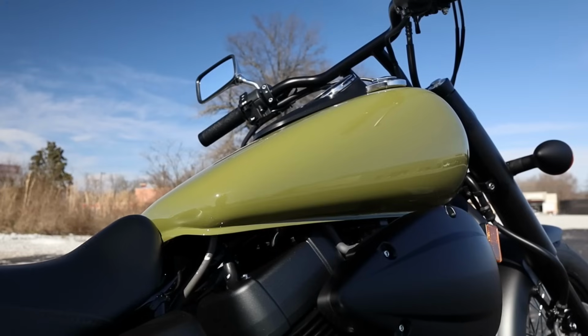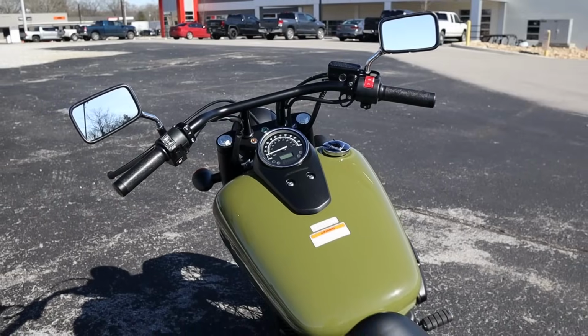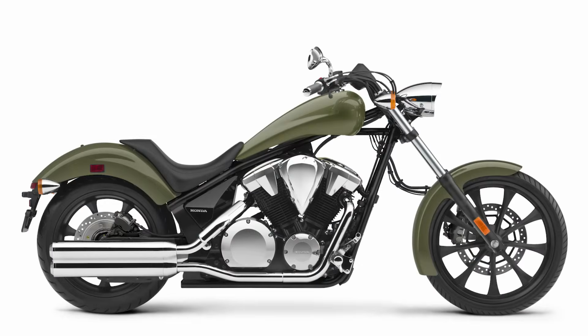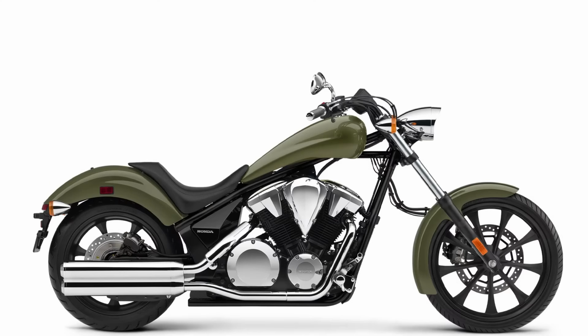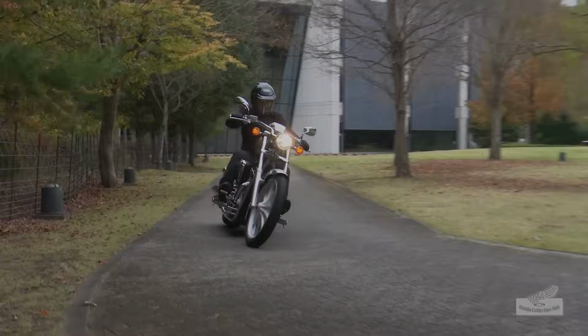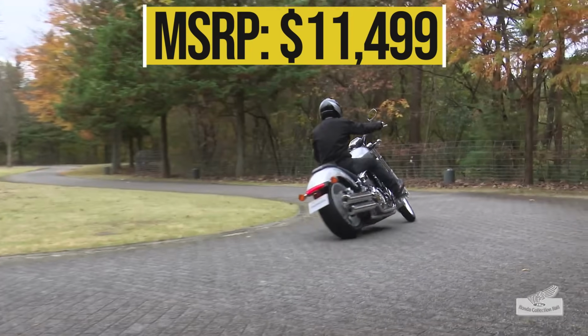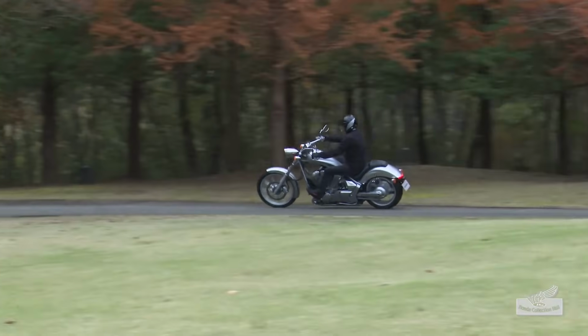And as always, it may look better in person, as that's usually how it goes, but for me, I think this color looks better in the stock pictures than it does in real life. But what do you guys think? And that adventure green with a blacked out frame replaces the pearl yellow with a silver frame from last year with, surprisingly, no price increase, and the 2024 Fury 1300 release date is set for December.